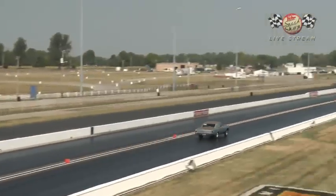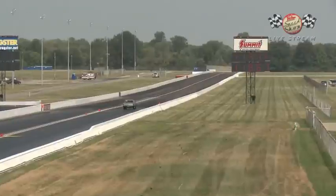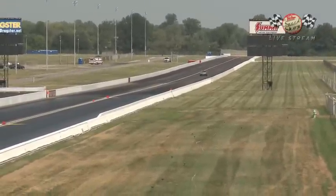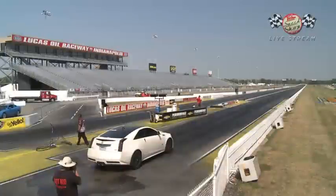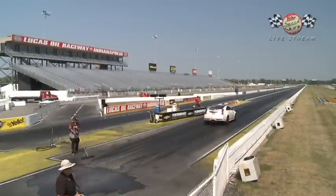Wound up tight. It sounds good. It's when the revs come up. Fantastic. And the Chevelle goes down 11:30 with a 5 at 118 miles per hour through the finish line.